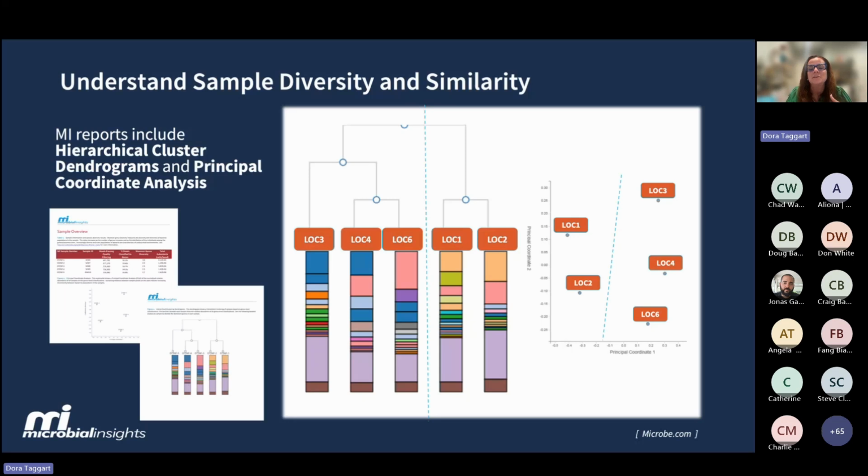So if we use statistical analysis like hierarchical clustering that you see here, we can take all the names of those organisms and we can see, wow, location 1 and 2 are pretty similar. 3, 4, and 6 are more similar to each other. 4 and 6 are the closest. So you can start to see where things are similar, where they're different.